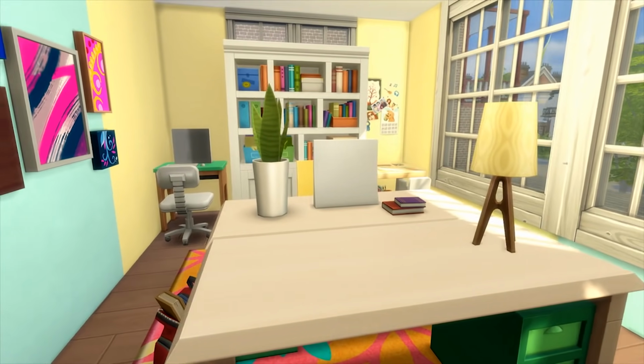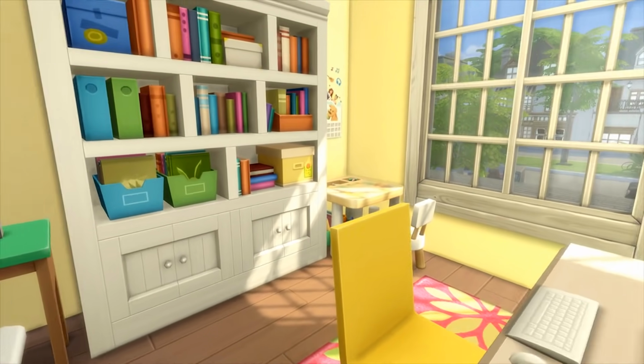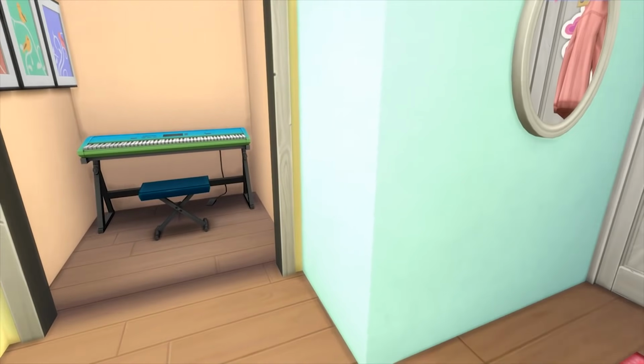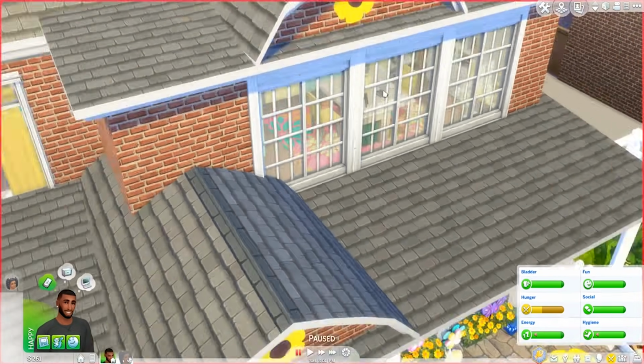This is our homework room. So we have two computers up here, a desk. There's a journal up here. I think somebody already snatched it. And we have a bookshelf, an activities table, and in there we have a keyboard in case we want to learn some skills. And we have a mirror and things like that. But that's the general overview of the daycare.